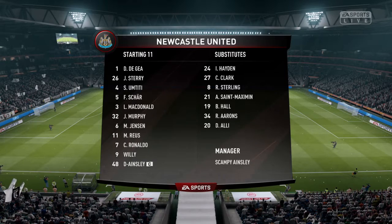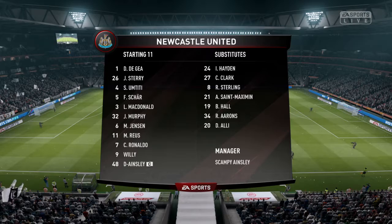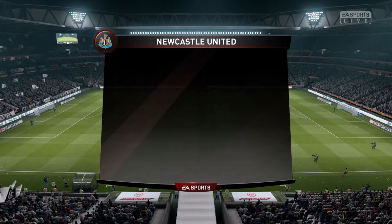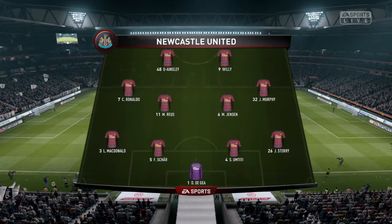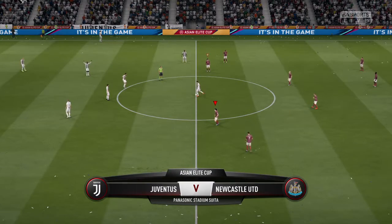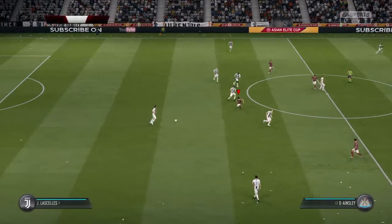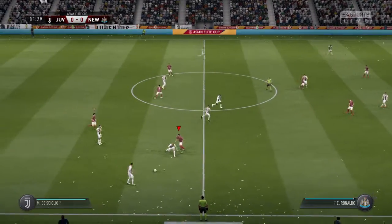Newcastle United's lineup. David De Gea starts in goal. Cristiano Ronaldo starts. He was man of the match last time out. And they've gone with two up front today. Second match, match day two, in the group stage of this competition. Yeah, already we've seen some fireworks in this competition and maybe a few more to come.